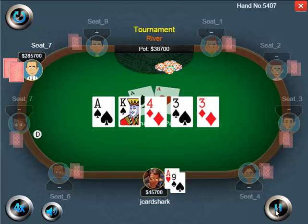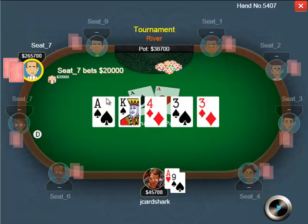The river's a 3 of diamonds, which is unfortunate, because now we chop with all the aces, since we have ace, 3, 3, king. I now lose to the random 5-3 and 3-2, and I'm not sure he will value bet with a king on the river at this point. So now I definitely don't think there's any reason to shove. I think calling is the only play that makes any sense.